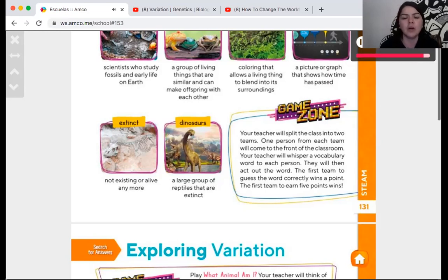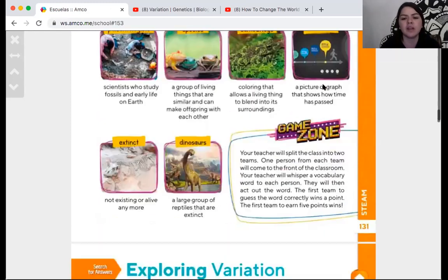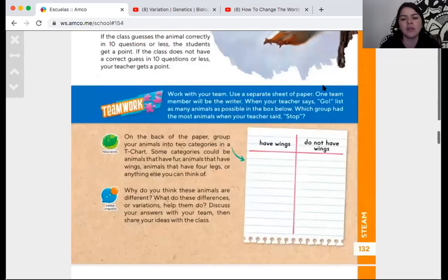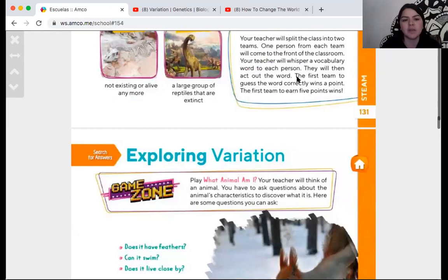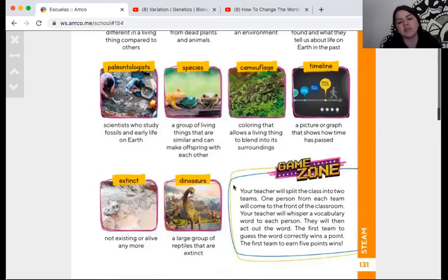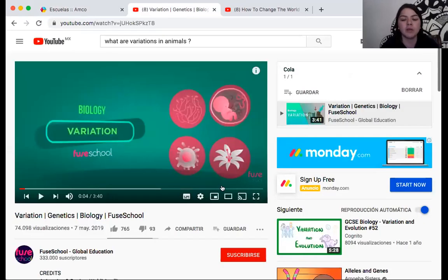Okay, there you go. Those are the vocabulary words that we will be listening all the lesson. So let's go to the next page. Next page is 132 and says, exploring variation. What is a variation? As we already read, it's something that is different in a living thing compared to others. What does this mean? This means that living things have different characteristics that help them to develop in different kinds of environments. To get more clear on this topic, I will play you a video, okay? So pay attention.